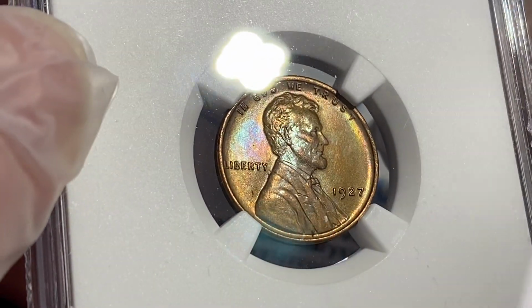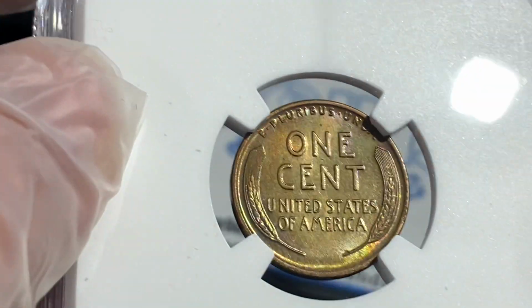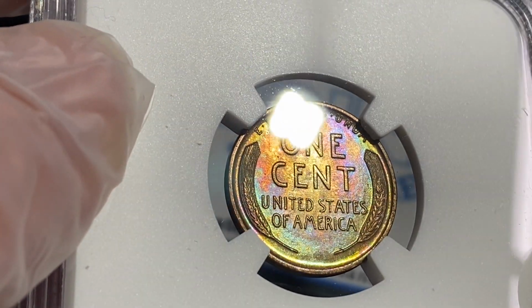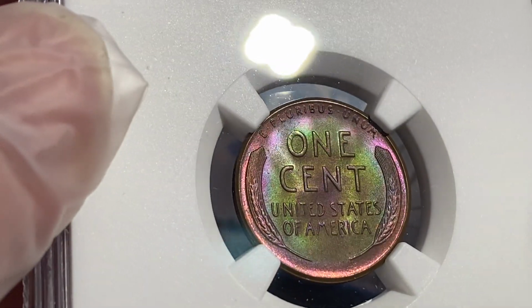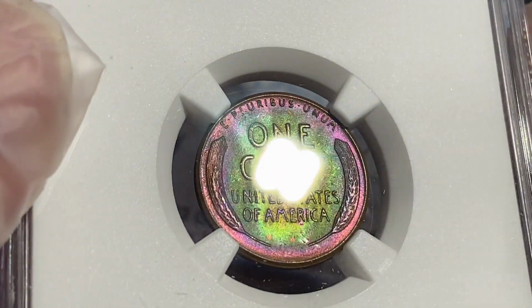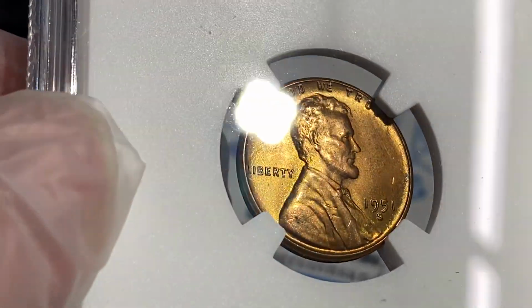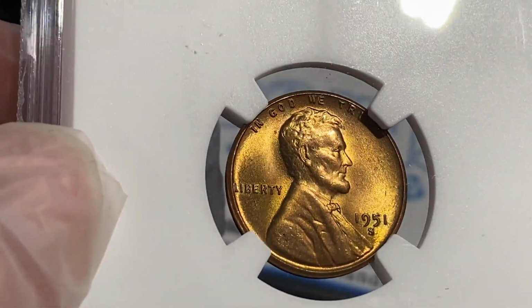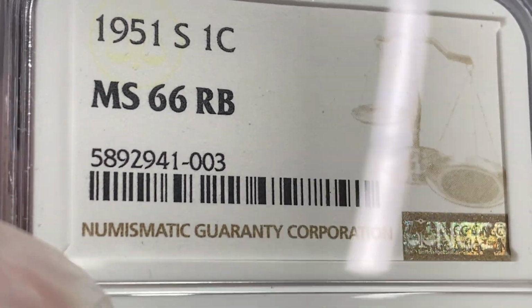Alright, this is a 1927. Beautiful color on this one. Gorgeous. NGC did not agree. AU details cleaned on that guy. Reverse side up so you know you got some beautiful toning. Look at that green and purple. Always nice to see those colors together. Tough color to find in copper. That's beautiful. Pretty coin. No star though. 66 red brown.